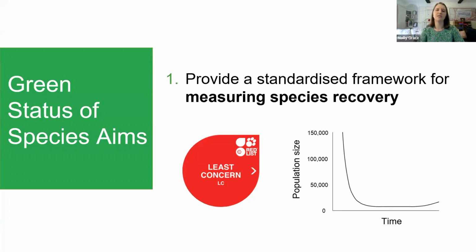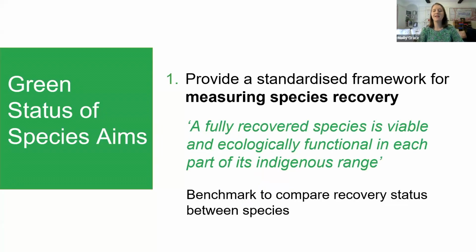So the green status was developed in part to address issues like that. In our green status of species framework, we provide a definition of a fully recovered species. This definition is really just a benchmark that we can use to compare recovery status between species in a standardized way. A fully recovered species is a species that is viable and ecologically functional in each part of its indigenous range.